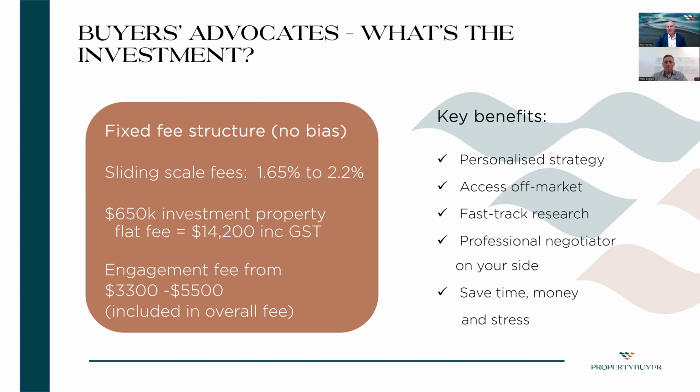And one thing to note, Wally, the market's been moving so fast in some areas, like in Brisbane at the moment. We're seeing a 10 to 12% increase in pricing per annum. So that's at least 1% a month that prices are going up. If you wait 3 months, you've lost 3%. If you wait 6 months, you've lost 6%. So using a buyer's agent really helps you get ahead of the curve.